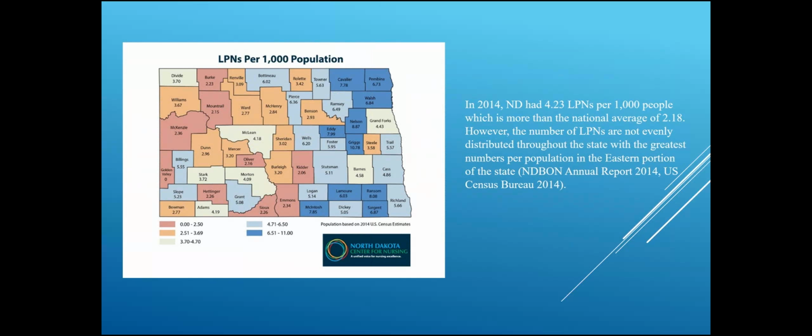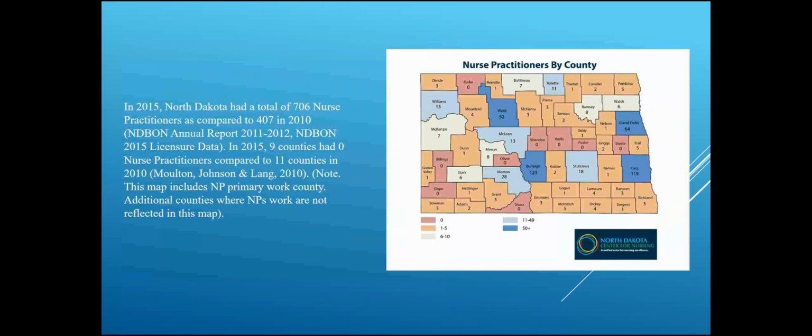For LPNs, similar story, although there seems to be a little healthier supply. Blue on my maps always indicates a healthier supply or a better number. So you'll see that the eastern part of the state seems to have a little better supply of LPNs versus the western part of the state. For nurse practitioners by county, we don't really have national numbers to compare against for population, so this is just raw number of practitioners per county.